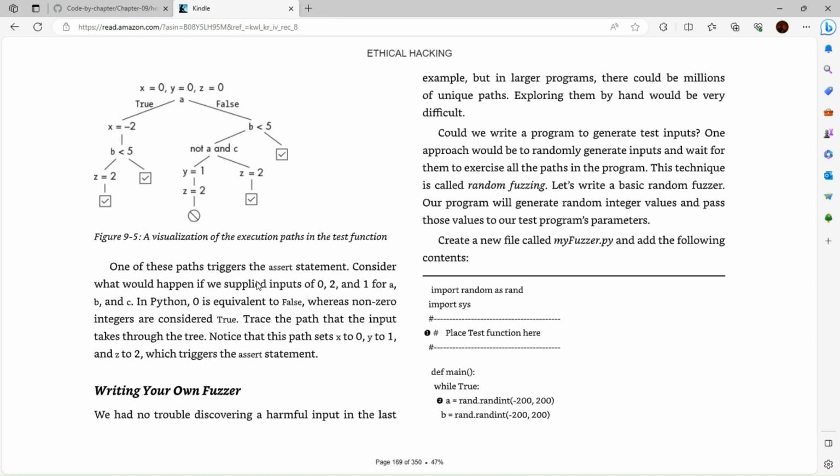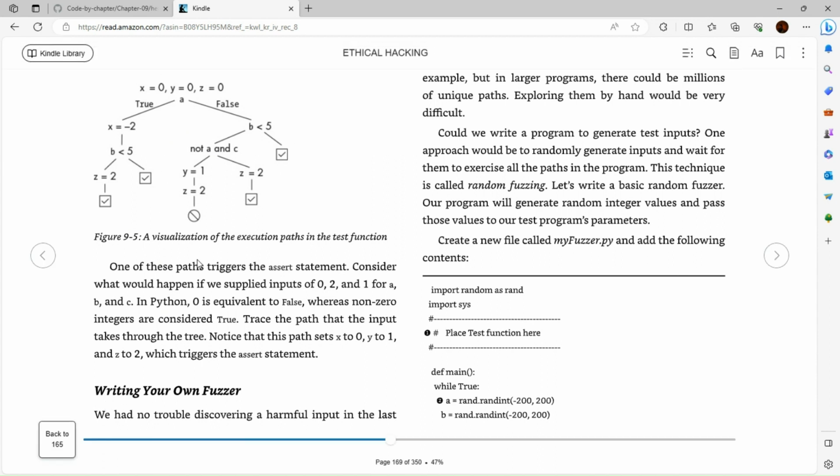One of these paths triggers the assert statement. Consider what would happen if we supplied inputs of 0, 2, 1 for a, b, and c. In Python, 0 is equivalent to false, whereas non-zeros are considered true. Trace the path that the input takes through the tree. Notice that this path sets x to 0, y to 1, and z to 2, which triggers the assert statement. That's fine. So this is going to be just deep into the programming logic.